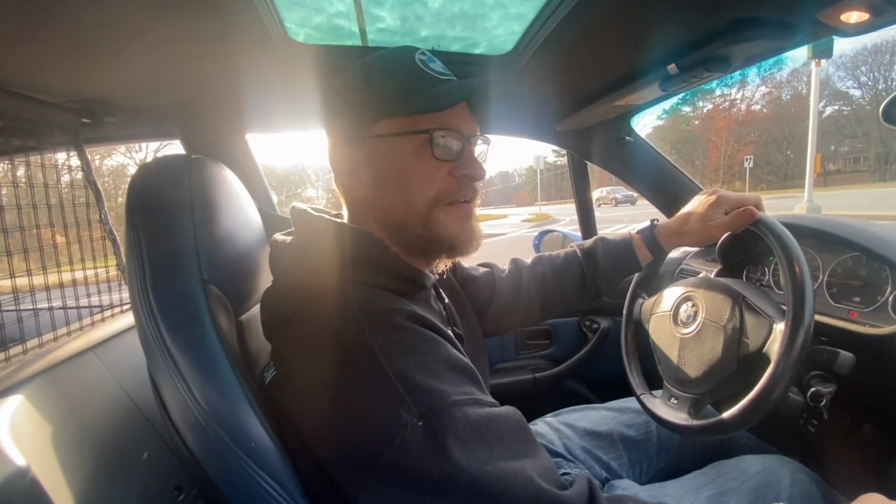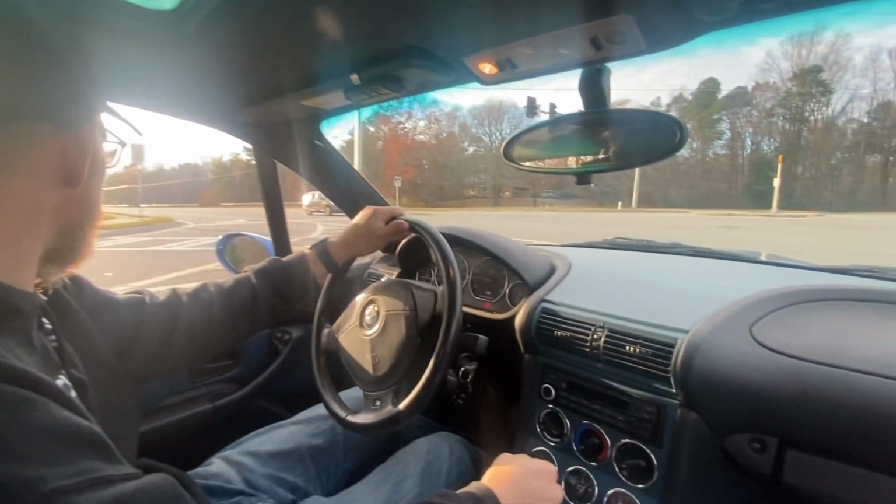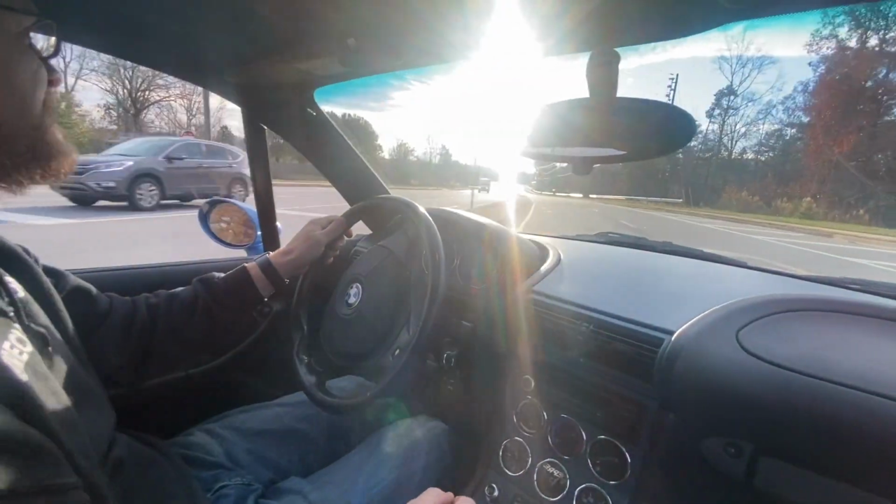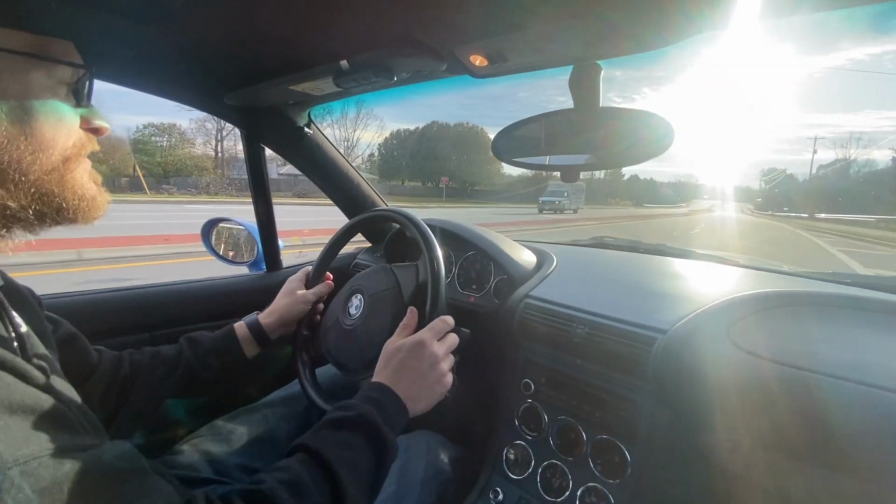We are going to the left. We are going to accelerate pretty hard, but not until we are straight, because we are going to go down there.